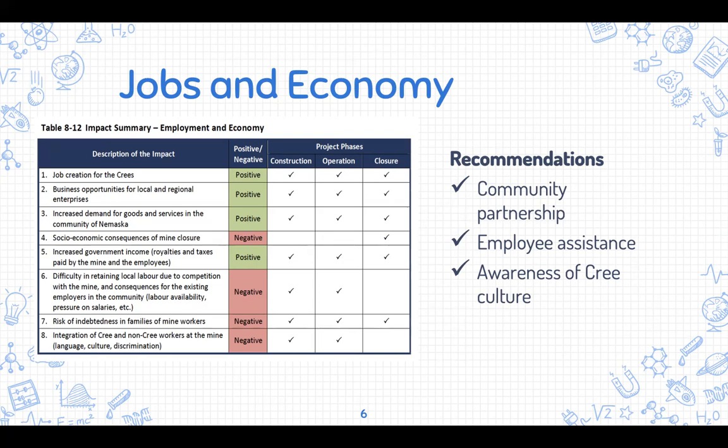So workers that are employed from the community will likely not want to go back to those sectors. And of course, there are going to be some debt related issues from the families and perhaps some discrimination against Cree community members being employed at the factory, at the mine.